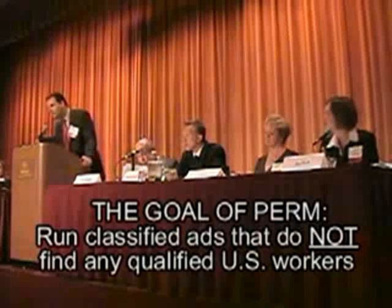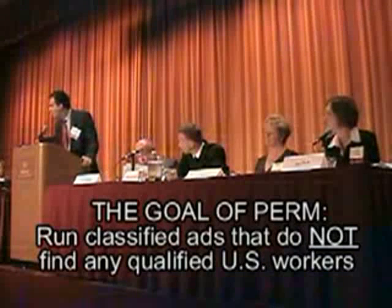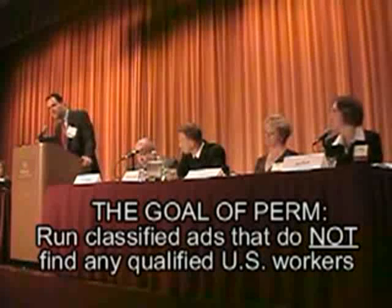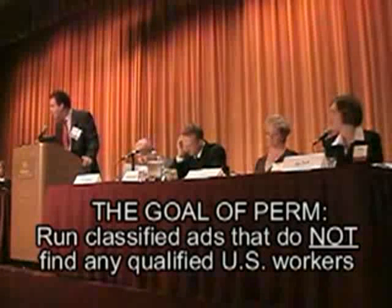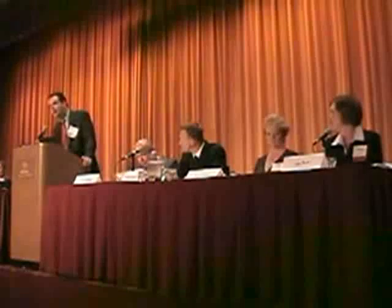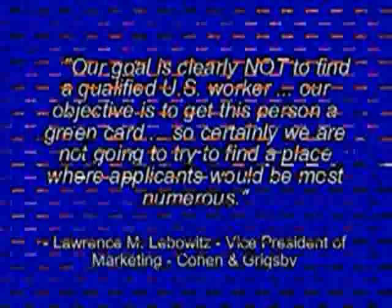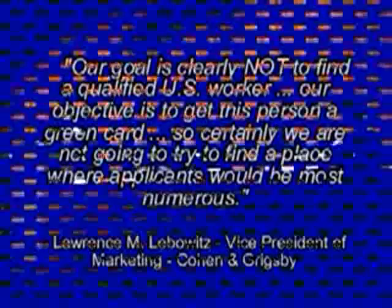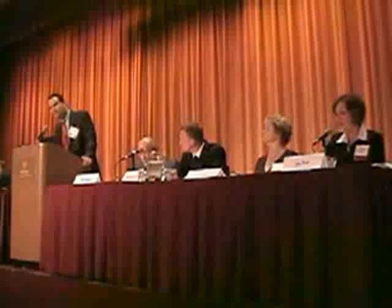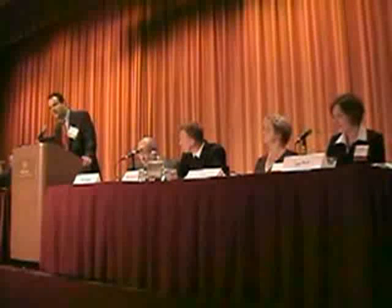Yeah, because our goal here, of course, is to meet the requirements, number 1, but also do so as inexpensively as possible, keeping in mind our goal. And our goal is clearly not to find a qualified and interested U.S. worker. And, you know, in a sense, that sounds funny, but it's what we're trying to do here. We are complying with the law fully, but our objective is to get this person a green card and to get through the labor certification process.